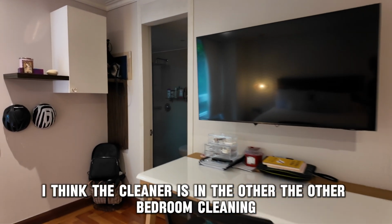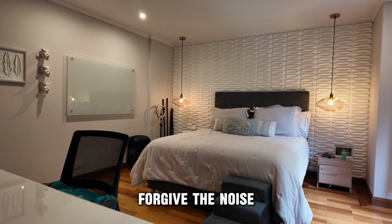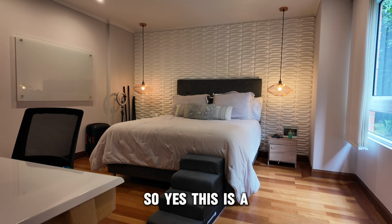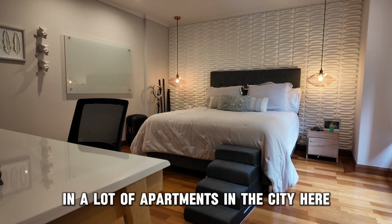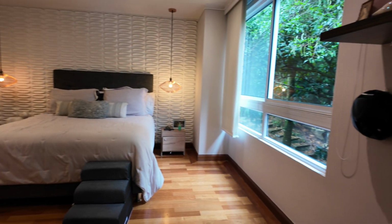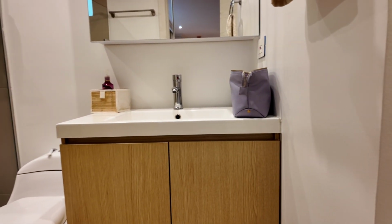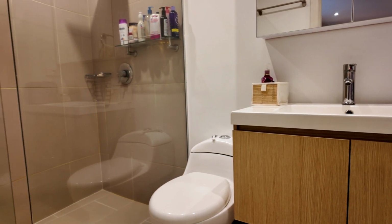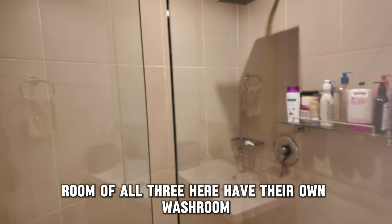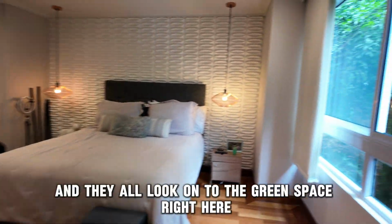I think the cleaner is in the other bedroom. Cleaning. So, forgive the noise. So yes, in a lot of apartments in the city here, this is a master bedroom, a principal bedroom. And it has its own little walk-in closet. Every single room, of all three here, have their own washroom, complete with rain shower. And they all look onto the green space right here.